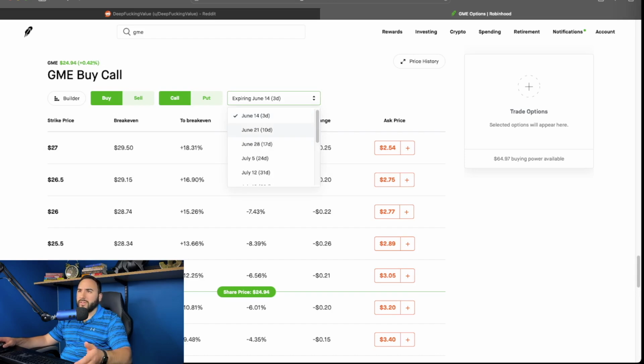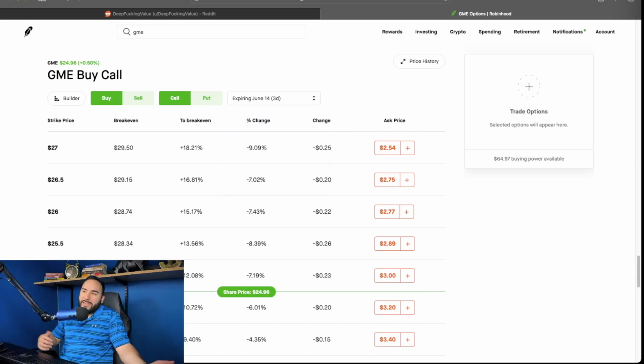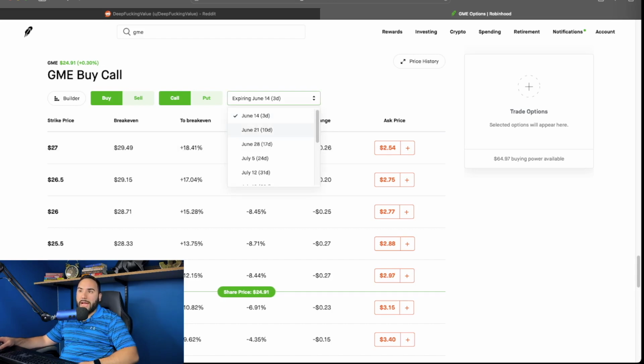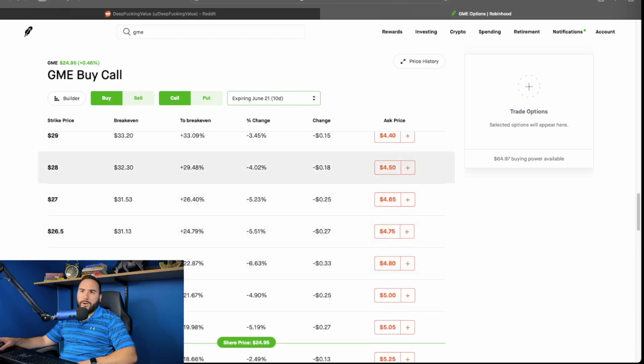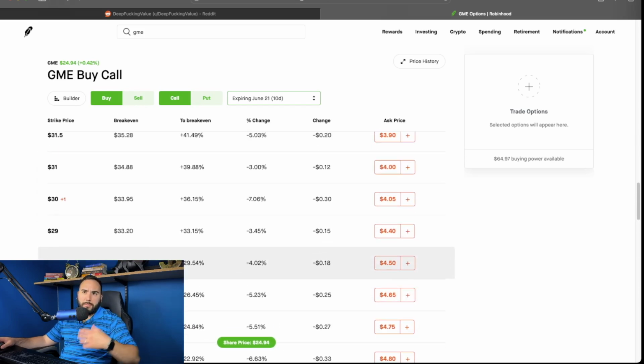But yeah, I was just looking at the 14th, the June 14th calls, and I'm like, that's just 3 days away, a little bit too risky for my liking. So I went the week after, right, which is still very risky, obviously. But yeah, I weighed my options there, guys. No pun intended, I weighed my options, right? Hey, you guys like that? But look, I was looking at the $26 calls. I was like, all right, maybe a little bit farther out to get a bigger return there, a little bit more risk. So I went with the $30 calls, and now they're at $4.05.